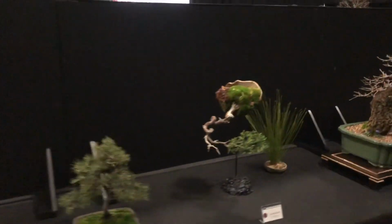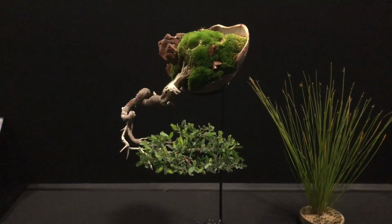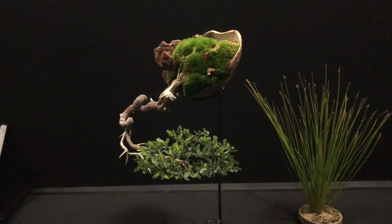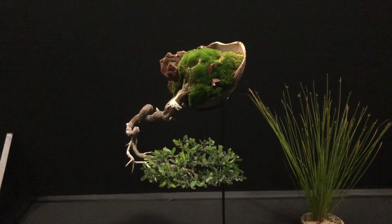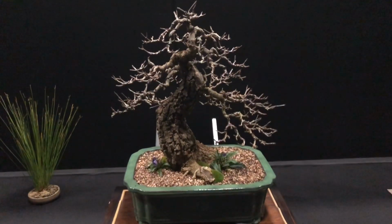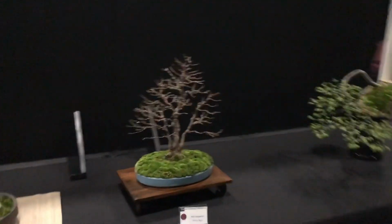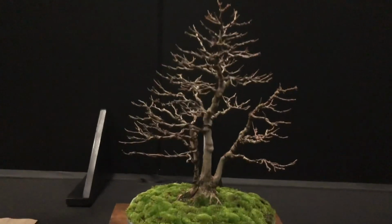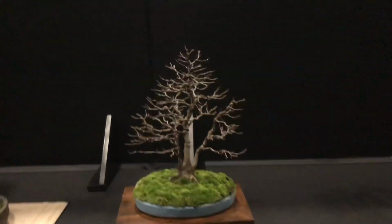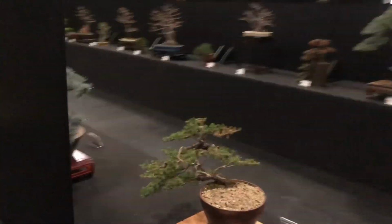Wow, this is spectacular. A lovely Australian native tea tree. You've probably seen this at the recent Australian Native Convention, but it's beautiful there. Here's another desert ash, another lovely tree. Keep walking through. Wow, this is quite a nice tree. Very, very pretty little trident maple group. Ooh, very nice Chinese elm. Keep going around.